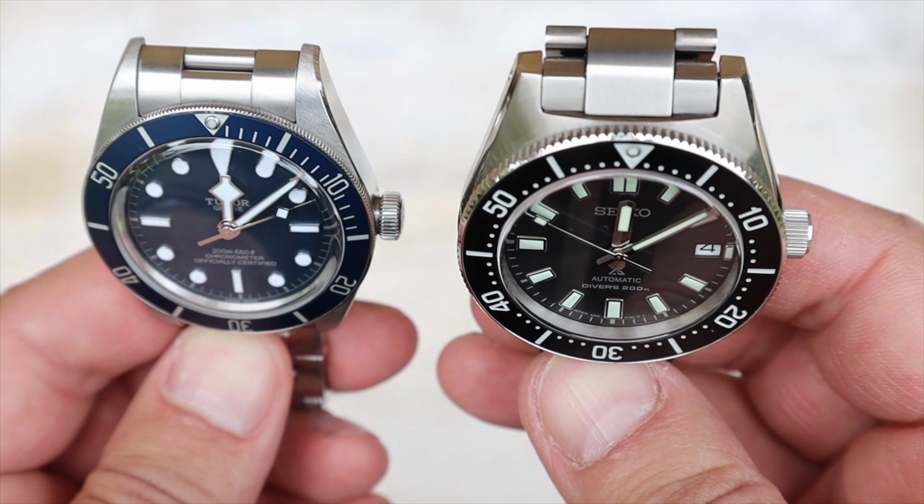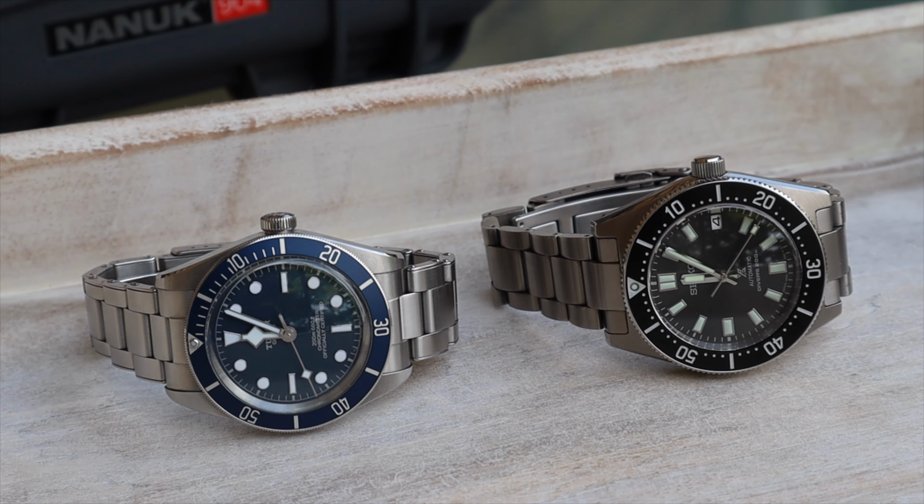I will start with the similarities, how both watches are similar. Both watches are divers. Both have 200 meters of water resistance and a screw-down crown with no crown guards. Both are inspired by vintage models from the past, and because of that, both have vintage style design. Both have a dome sapphire crystal with anti-reflective coating on the inner side. Both have a closed case back.